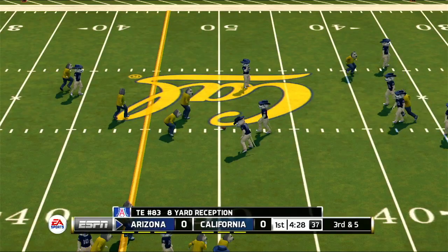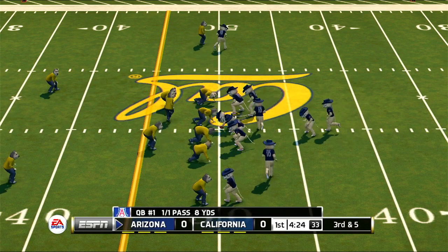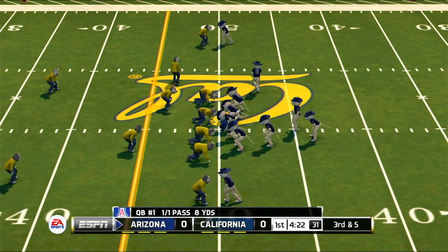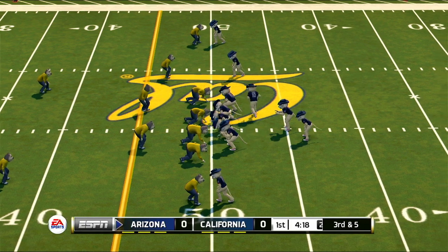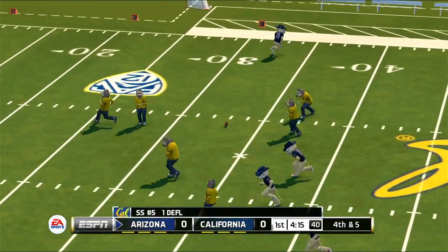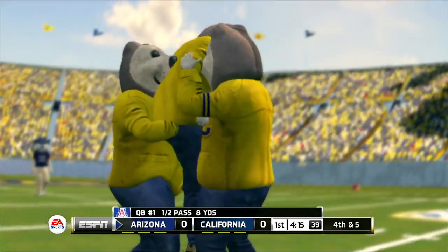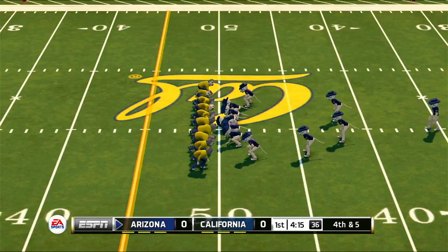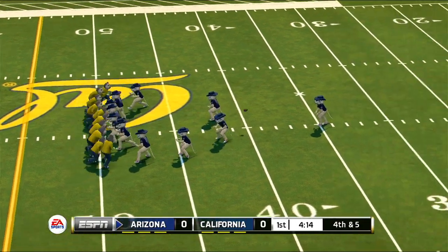You know what? After a play like that, I wouldn't be the least bit surprised if they went to the air again. Nearly intercepted. Boy, this is a great play by the safety to be able to be in a position to make this play, but he's got to be able to hold on to the football. You know, he's a big, physical, athletic guy, but you've got to be able to secure a football and make a big play when it presents itself.